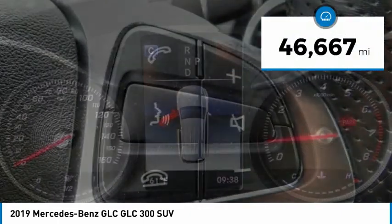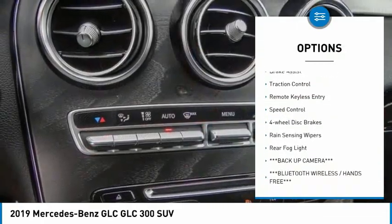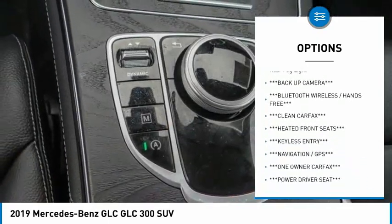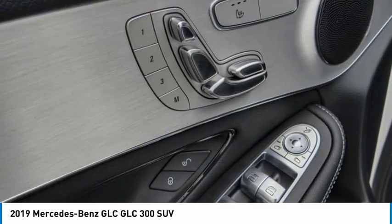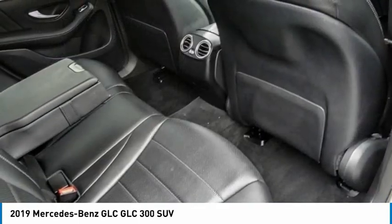Here are some of this vehicle's great options: electronic stability control, alloy wheels, power liftgate, brake assist, traction control, remote keyless entry, speed control, four-wheel disc brakes, rain-sensing wipers, rear fog light. This beauty will make even your house keys jealous. Drive it today.